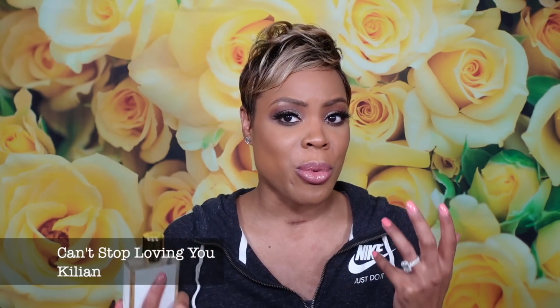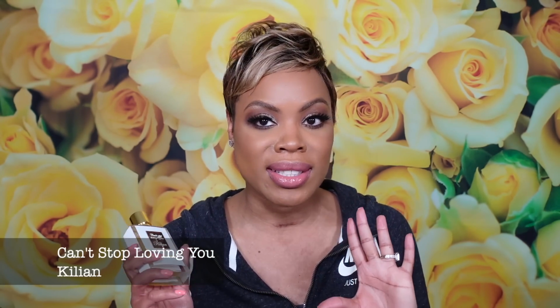And y'all, this is beautiful for this time of year. This is excellent for like a spring wedding as well, because for me this was a wedding related scent, so that's why I highly recommend this one. Gorgeous. Killian does a romantic scent like nobody's business, and I love that for them. But for now we're going to wear it in the month of May, and that is Can't Stop Loving You from Killian.